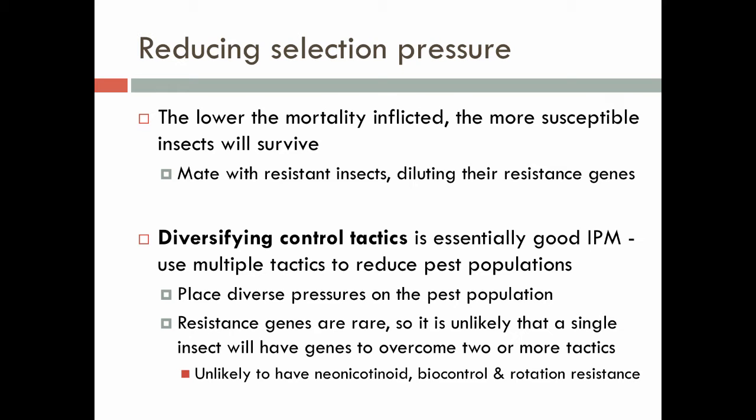All right, so reducing selection pressure. Again, the basic idea here is the lower the mortality inflicted, the more susceptible insects survive, and the more of them there will be to mate with the resistant insects, diluting out the resistance genes. If you're not spraying a certain insecticide or mode of action, will the bugs actually lose that resistance over time or no? That is a great question.